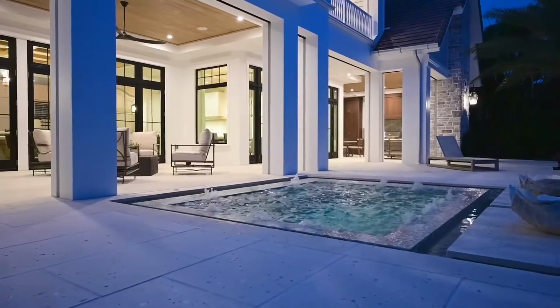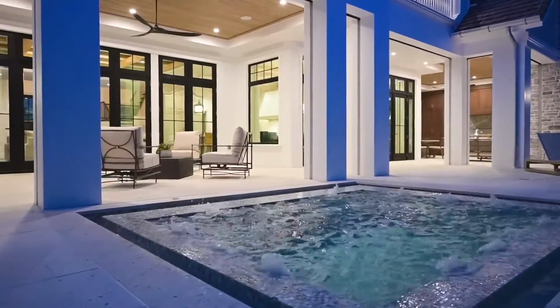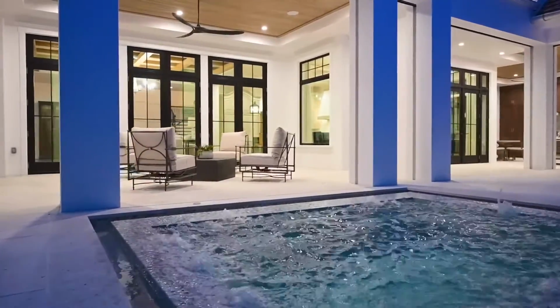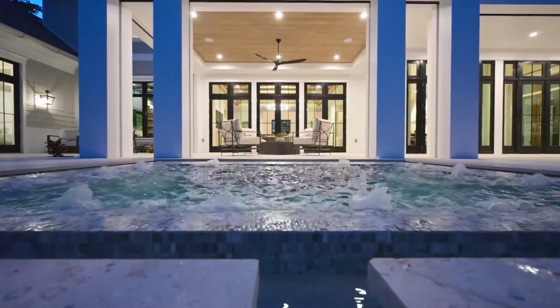As far as the pool, we've got a very large custom spa, one of the largest that we've ever done. It's got the 360 spillover, so you get a whole party of people in there and the water just spills over and connects to the rest of the pool.